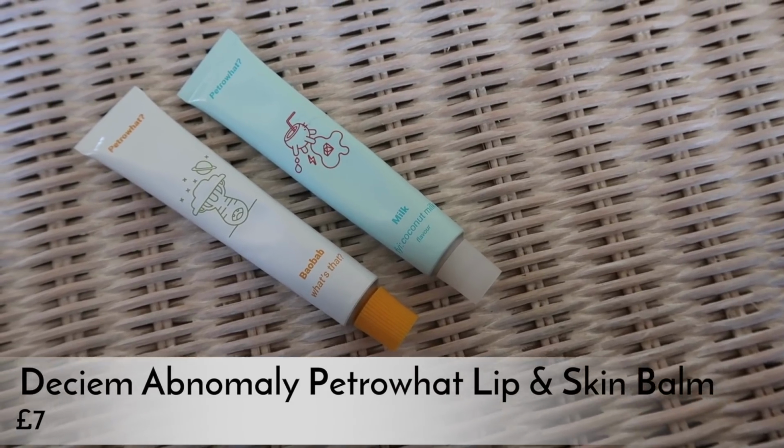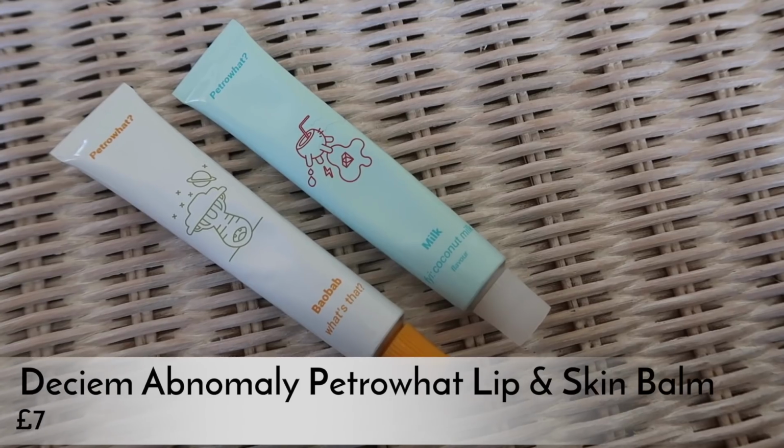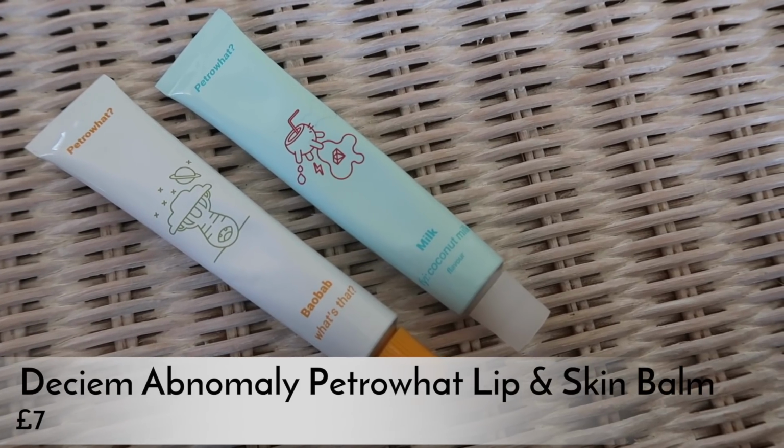They go on as a really nice lip balm, and then they go a little slippy, which is quite weird. I can't decide if I like them, because part of me really doesn't like them, and then I just keep going back to them and reaching for them. I definitely like the milk one a lot more than the baobab one, but they're just really interesting. If you go into a Deciem store, definitely check these out. They're very interesting lip balms.